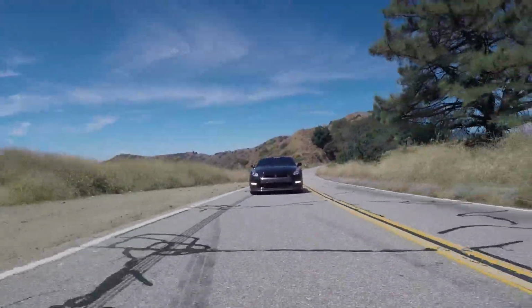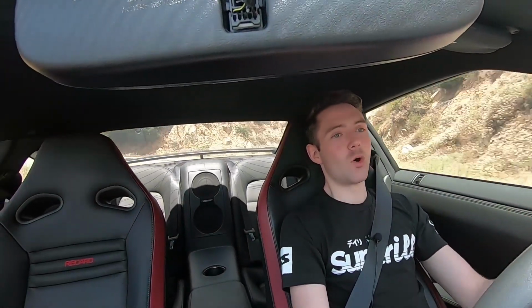And this is something that even to this day, some supercars and high-end cars don't allow you to do. They kind of all come as packages, which is kind of annoying, but the GTR allows you to adjust all of them to whatever you want.